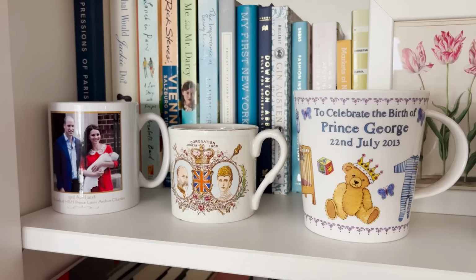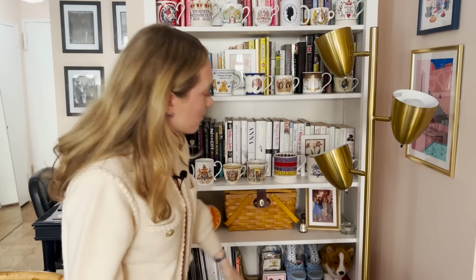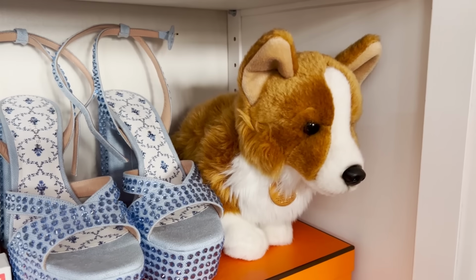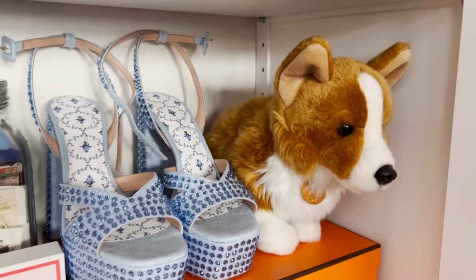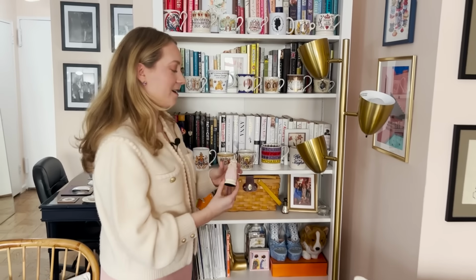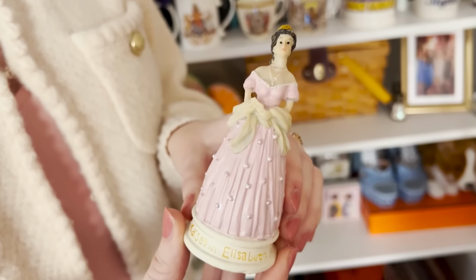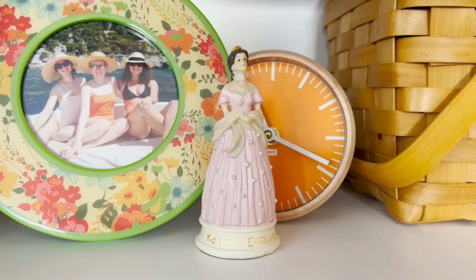That was actually a gift from a friend. And I feel like this stuff just shows up in my home. Like this little corgi down here was a gift, and people know I like it. And to speak also to my love of other royal families, this is a little statue of Sisi, the Empress of Austria, from the late 1800s. I spent about a month in Vienna at the end of last year, so I picked that up while I was there.